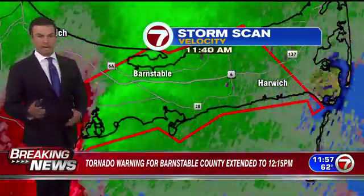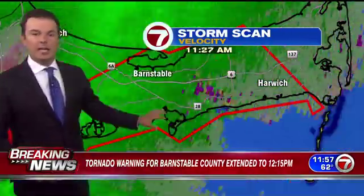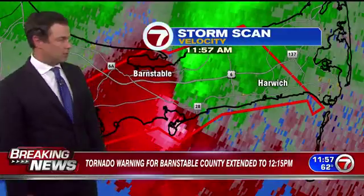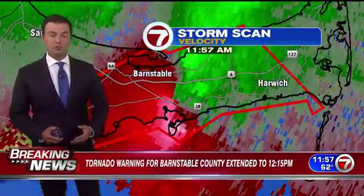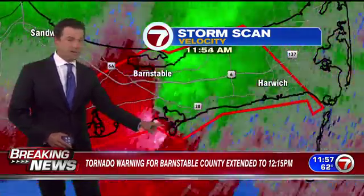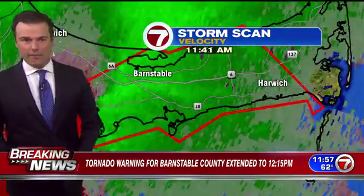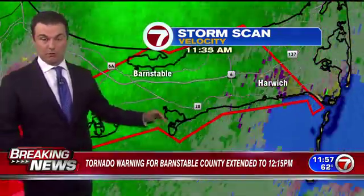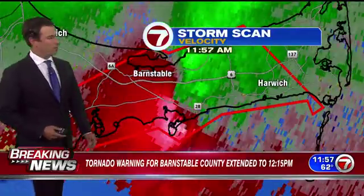So even if you don't get a tornado, we are talking about some very strong winds aloft in the area. And even last night, John was coming from Harwich, a few gusts near 50 miles an hour in Harwich. That was good enough to give you tree damage. We've recently had a gust with this thunderstorm to 69 miles an hour across Vineyard Haven. So not only is it producing strong winds, it's even stronger than some of the winds that we had last night with the tornado warnings that were produced.